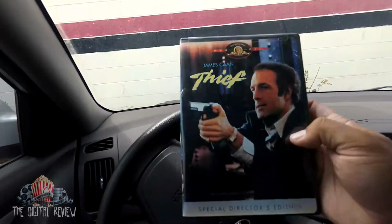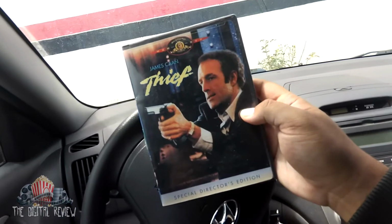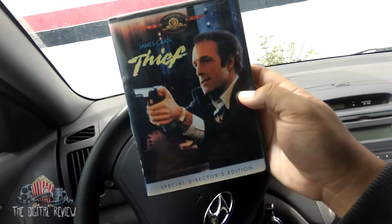I absolutely love James Caan. It's a special director's edition. Like I said, I looked it up. It's going anywhere from about 13 to 16 bucks right here. So it's in really good condition. So that's James Caan, Thief.